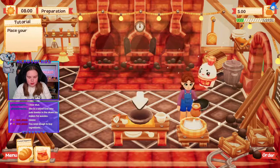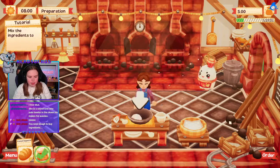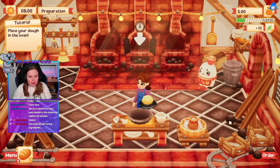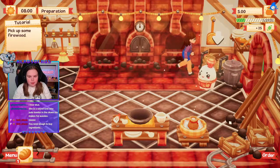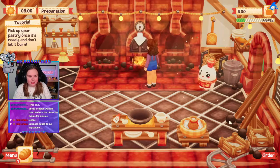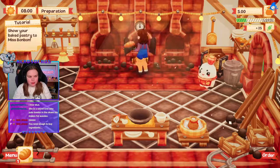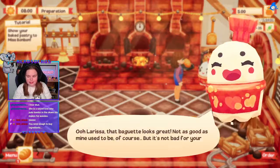All right. Okay. Oh, yep. So we've got a recipe. I just click that. Yep. Yes. Okay. And place it in the bowl for the flour. Okay. And into the oven. It's pretty straightforward. Firewood. Yep. Oh, don't stand too close to it. All right. So I need to get it when it's ready. Yep. So it doesn't burn. There we go. Miss Bonbon, I made a baguette.